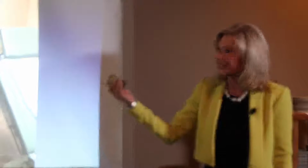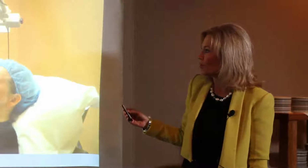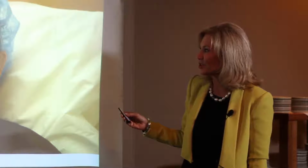So we decide we're going to take her down. We're going to laser off her moles. So this is me using the laser, and we're removing the moles. This is immediately after her mole removal. And you can see she looks like she has a couple bullet holes. It doesn't hurt.